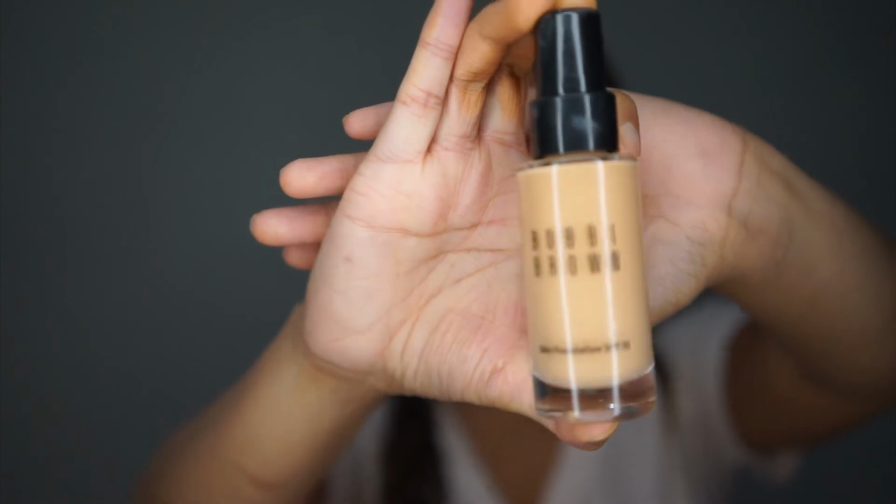So the 3 that I'm going to talk about today, I'm going to start with the first one that I think is the lightest in coverage, but it's actually pretty good. And this is one that I've definitely used in other videos that I filmed for you guys. This is the Bobbi Brown Skin Foundation SPF 15.